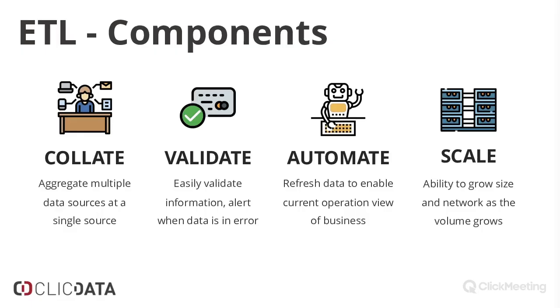Talking about the different components of ETL. If you're looking for an ETL solution, I like to say you have to look at the four following components. The first one is collate. An ETL tool should be able to combine data sets from all these different sources, aggregate and put it in a single source. Not just collate it, but it should be able to validate the information. It should notify businesses if there is an error in the data.